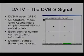So to start off with, what is DVB-S? Well, it's digital video broadcasting developed for satellite, whereas the T is developed for terrestrial use. The modulation scheme for DVB-S is relatively simple. There are 4 points in a constellation. There are only 2 variables being played with here.